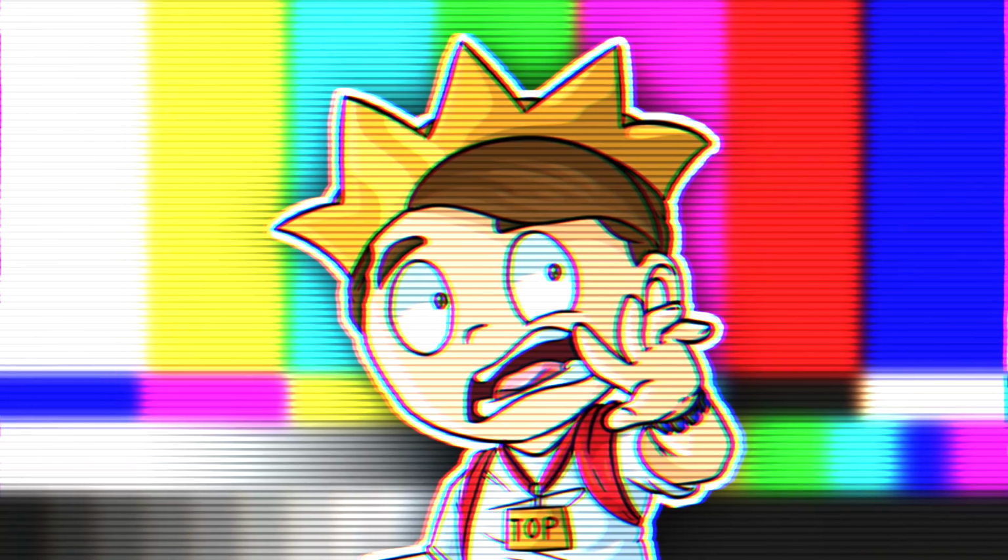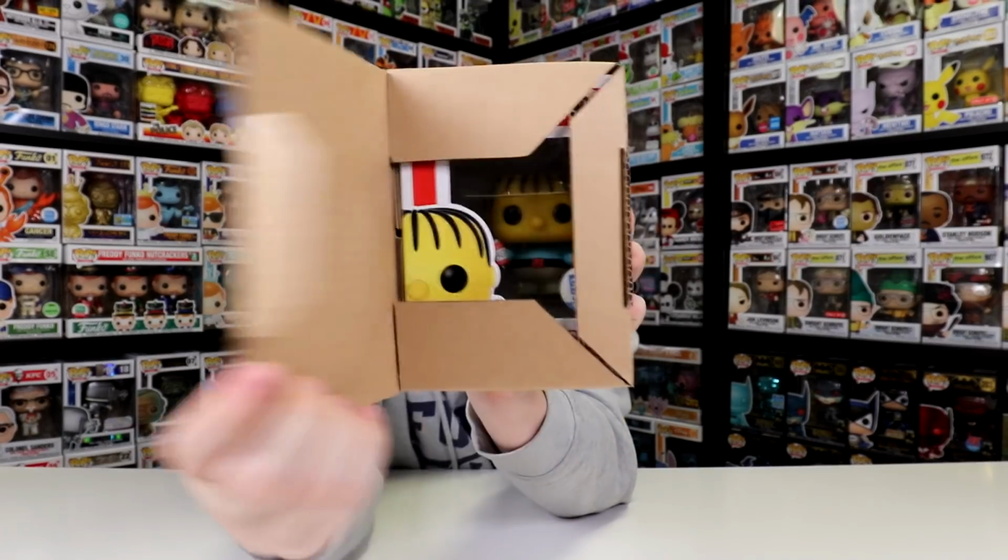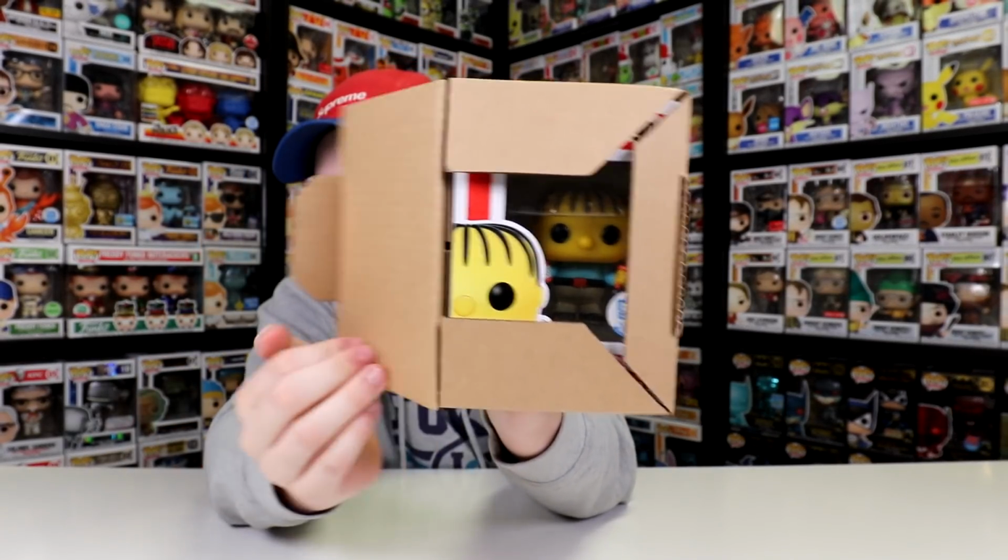One second. Pretend like that never happened. This figure is a really great one, and at least we can show it off today. It is the Ralph Wiggum. Not great, but a little better.